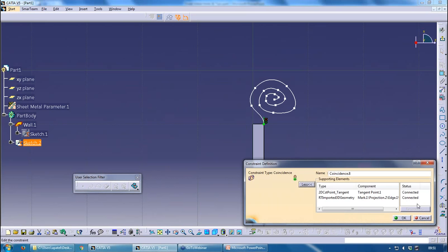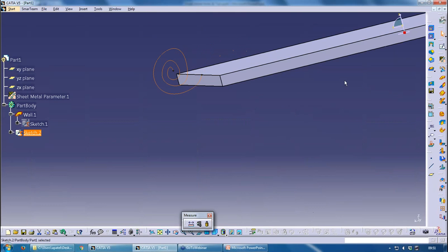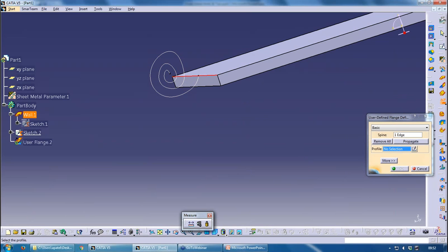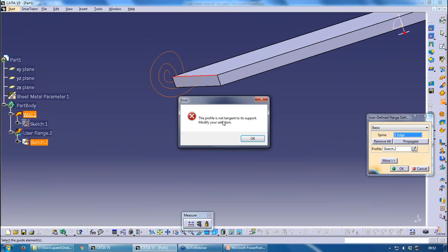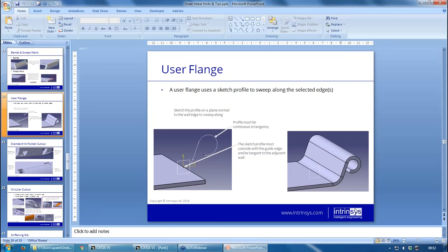Let's see what that one belongs to. So it's between tangent direction, so let's delete that. Let's just change that tangent direction. So I'll just manipulate the arrow myself. I'll try and do that again. So on that edge, use that sketch. It doesn't. So the profile is not tangent to its support. Modify your selection. CATIA will try and tell you if something's wrong.